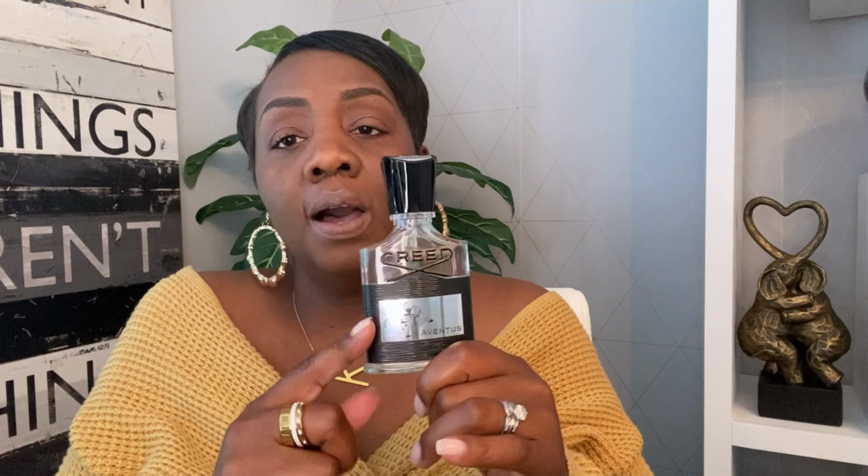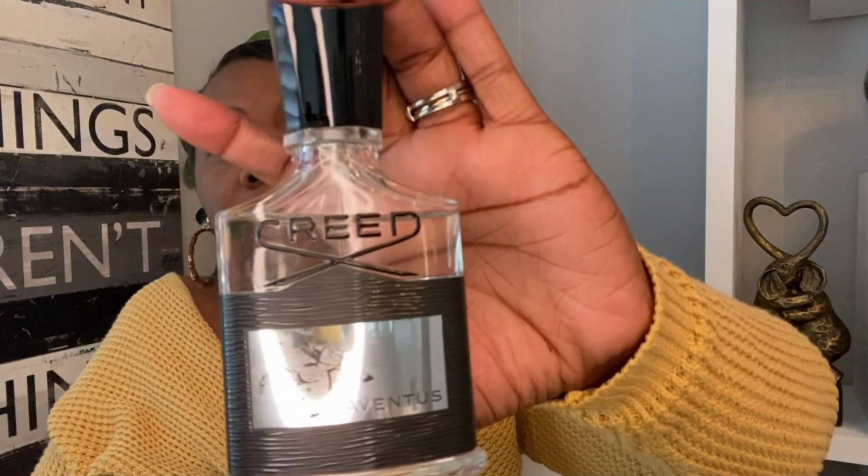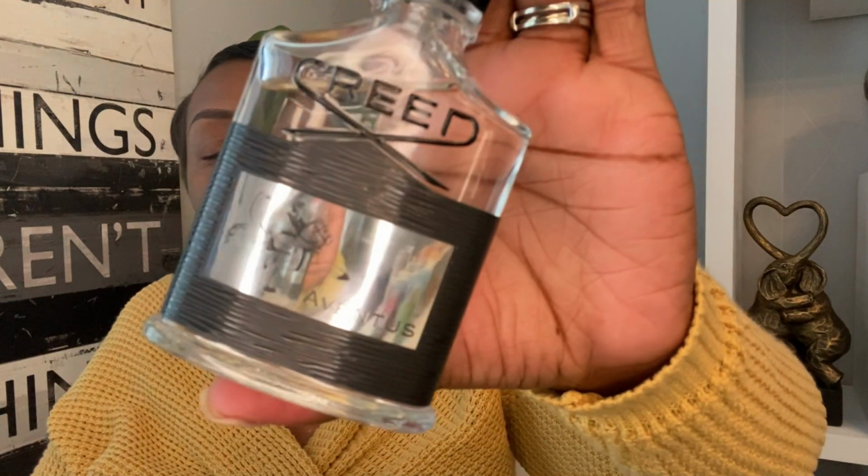If I'm not mistaken, the bigger bottle, which is probably about this size, was $465 or $450 or something like that. But this is the smaller bottle. It's $335. This was purchased from Neiman Marcus, and it is, again, Creed Aventus. This is really a good smelling fragrance.